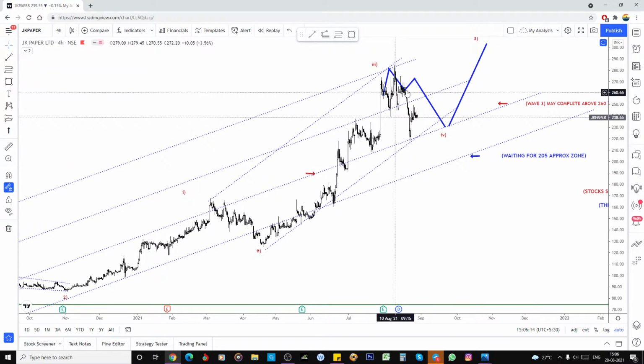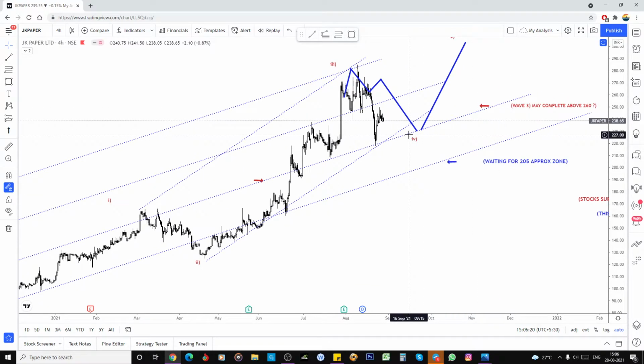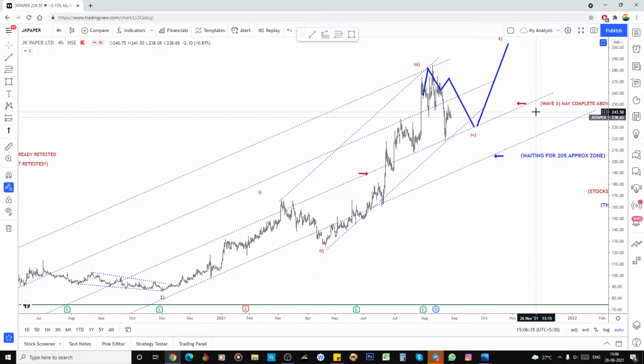See the 3-wave structure. Exactly, it bounced from here. Right? I bought at 230 here. Let's wait to complete whether it is going to make a D wave, a deeper correction for the 4th wave, or from here it can bounce. Let's wait for that. But it did what we were expecting.